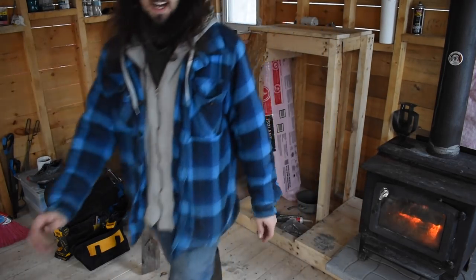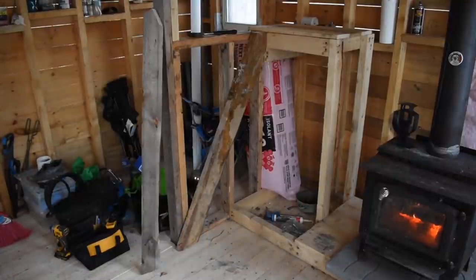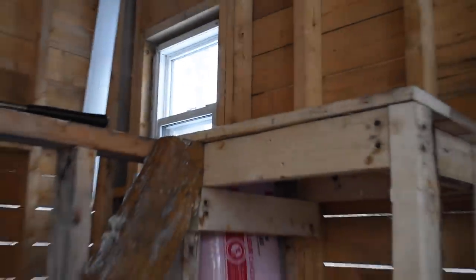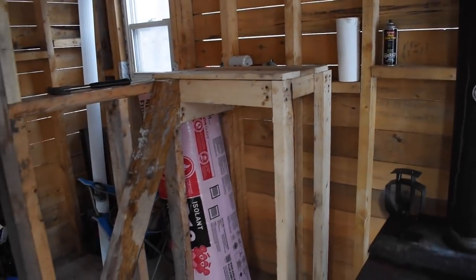Stringer is done. Woo! Right on. So there's where that extra, I don't know, about a half an inch came in handy. Good there, coming up all the way up to the top there. And bam, looking absolutely wonderful. So just got one more to cut for this side. And the stairs are on the way.